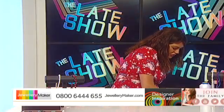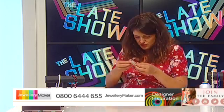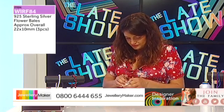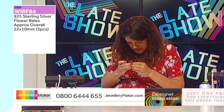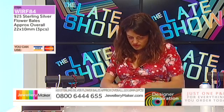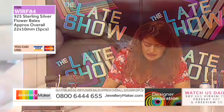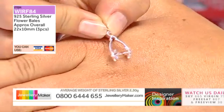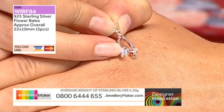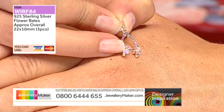Let's move on to box number 14. We've moved away from tanzanite now, so let's see where we're going. We are going to, oh, some sterling silver. These are pretty. These are really pretty. So what you can do, you've got a good decent sized bale here to work with. You could actually put gemstones in the middle here. They would need to have a drilled hole on both sides to go through the middle, but the fact that you can open and close this clasp allows you to change the gemstones.